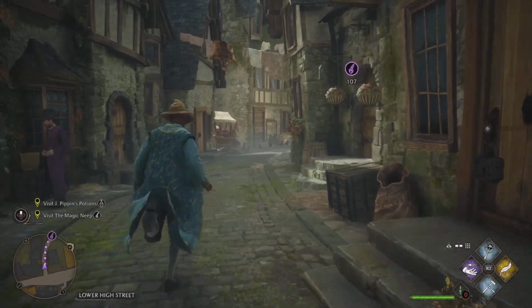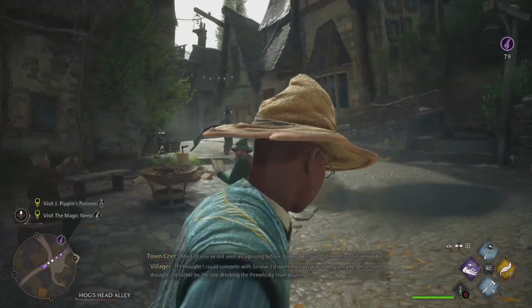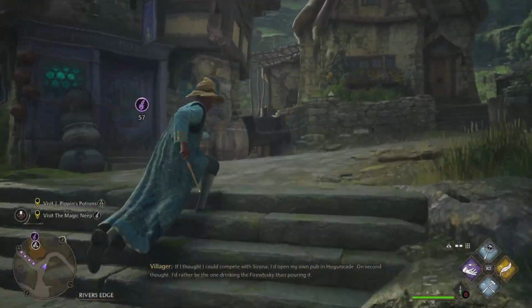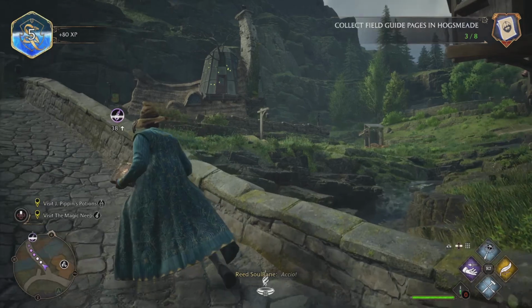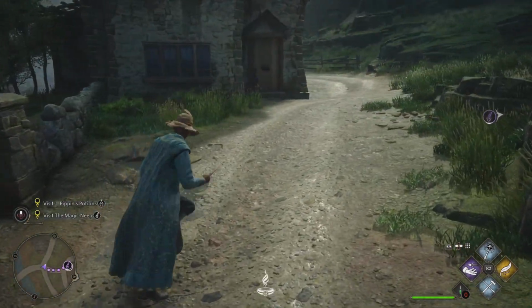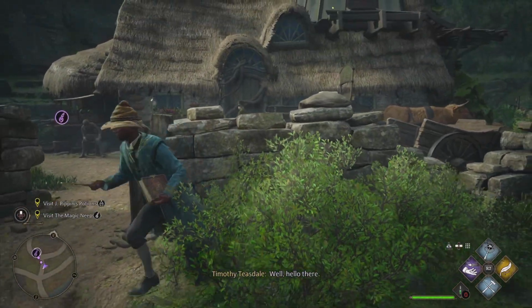Man, I'm scooting now. High stepping in this road. Okay. I mean, I just like how immersive it is. Come here. Come here, buddy. Then we're gonna have... Man, I need to unlock Alohomora. Well, hello.